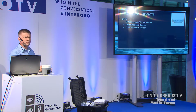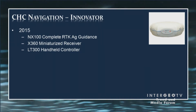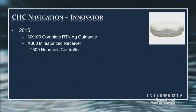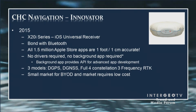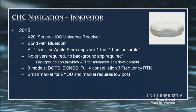We also introduced a new handheld controller, similar to our LT30 line, but again, building on some more modern specs, also with a keyboard on it for ease of use on that receiver. Some of the bigger announcements, though, from CHC come with what I'd consider to be our industry-leading innovation that we've done here. So we've introduced some new X20i series receivers.